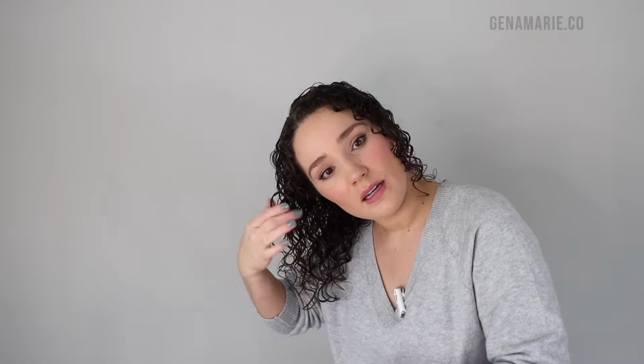You can also smooth it in like this. That praying hands technique might straighten it out a bit, but it should bounce back when you scrunch. I would avoid layering on a bunch of products though. You don't really need to be using multiple gels unless you just find a combo that really works.